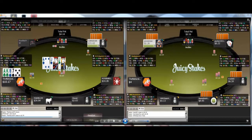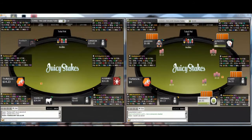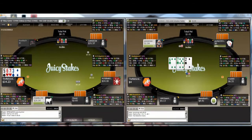I think this was a good spot to try a bluff check raise because I just don't think he probably hit this board. He just can't continue if he didn't hit the board, and he gives it up. So I will be doing, like I said, a short lecture video about that topic, but that was a pretty good spot to take a shot at that.